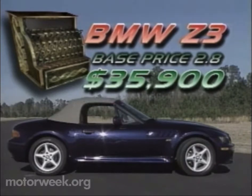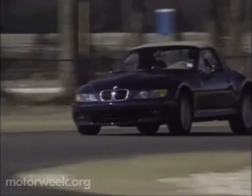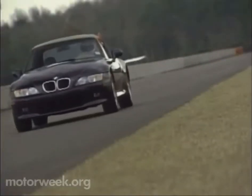With full leather and metallic paint options, the as-tested price rose to $38,145. Solidly in Boxster and Mercedes SLK territory. So does a Z3 plus a 6 equal a 10? Well, if you factor fun into the equation, it adds up quite nicely. And we think that it will make Z3 sales multiply as well.